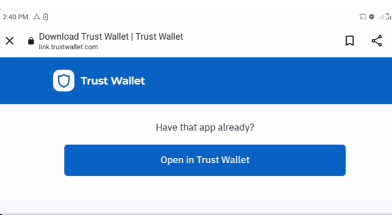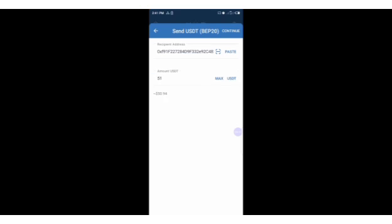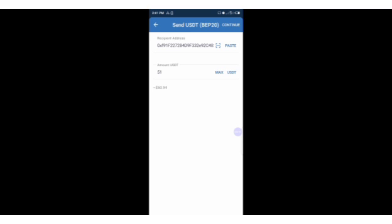Once we click on buy Celo, it will direct us to our Trust Wallet. We've already funded our USDT account on the Trust Wallet with $51, and from there we'll be able to buy the Celo. Let's do that. As you can see, we are here at the Trust Wallet. The address has been selected automatically, BEP20. What is now left for us is to click on continue.